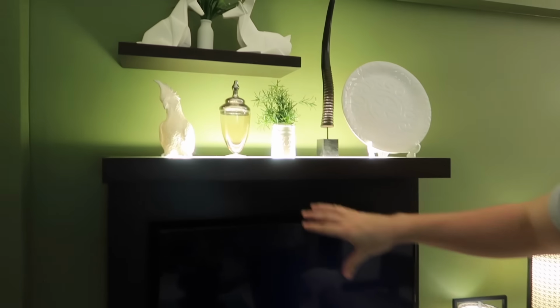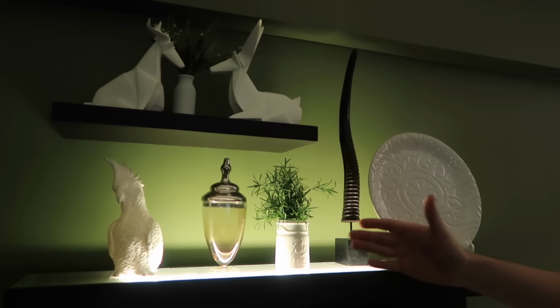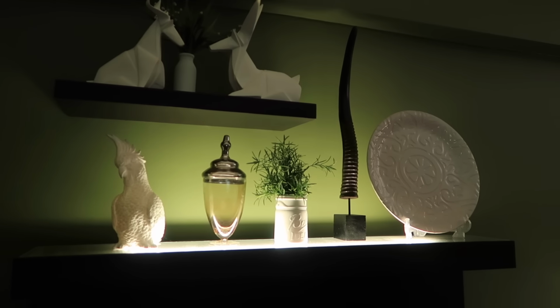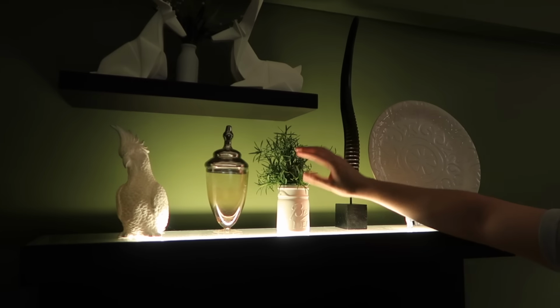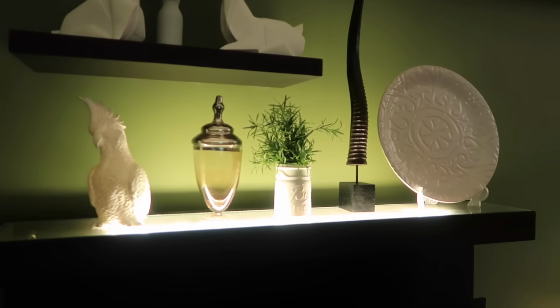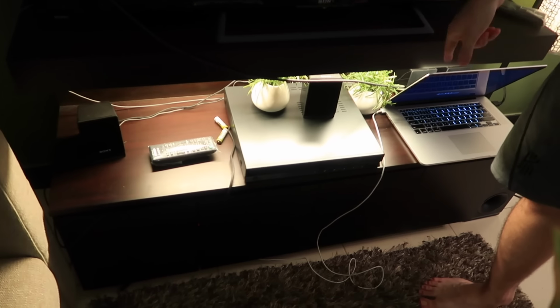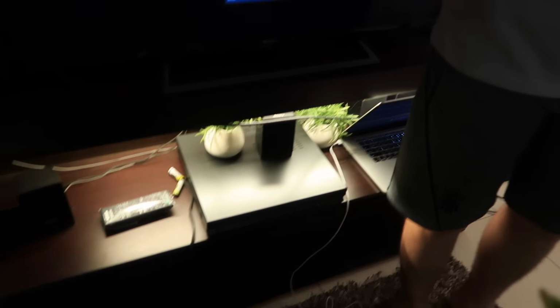Guys, I have a nice setup in here. The TV, all these things, the bird, you know, accent bird. And I have a lot of nice looking artificial plants, halaman. Looks really nice, the LED lights. And the display in here, really, really cool. This is my TV. There is speakers also, my laptop, of course, when I edit my vlogs, guys.